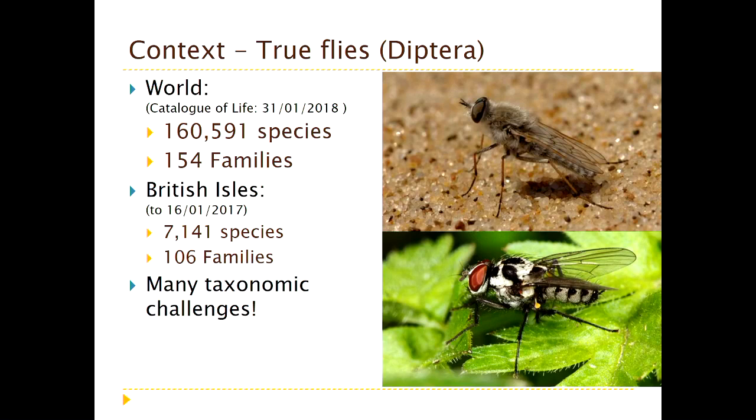So, for example, you hear a lot about things like pollinators. Yes, they're terribly important, but I'm going to show you a little bit about what hoverflies do that actually makes them incredibly important as ecosystem regulators. They're part of the order Diptera. Worldwide, the order Diptera is pretty substantial, 160,000 species, 154 families.